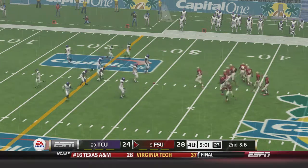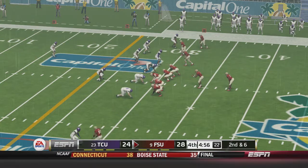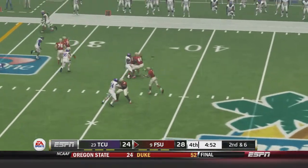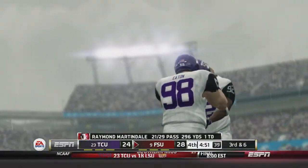Caught that one long pass that sparked the Florida State offense. They're down 17-7 without that long pass. They might have been in trouble. Setting up a screen. There was nobody there. Cannon got held up by the defensive end.